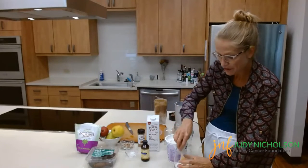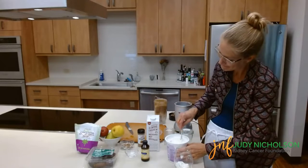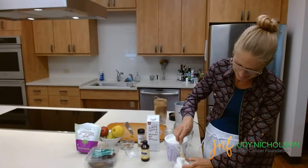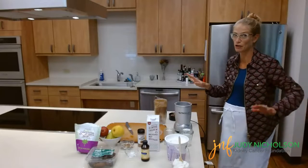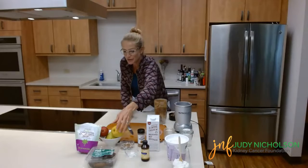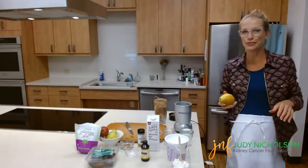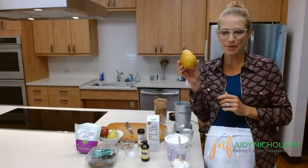And you could use flavored yogurts, nothing wrong with that. And I think I'll do the pears next, right? And again, there's no right or wrong. So you could layer this however you decide. I'm going to use the epitome of the pears. There's lots of different varieties of pears, right? I'm going to use a Bartlett pear.